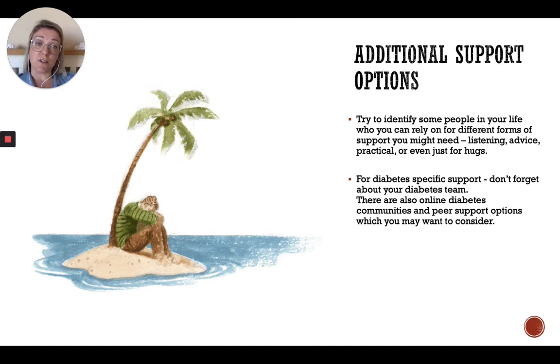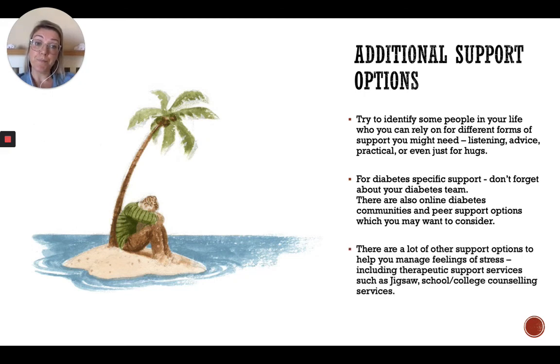For diabetes specific support, I suppose don't forget about your diabetes team, even during this time of COVID-19 where face-to-face clinic appointments are suspended. I know a lot of the diabetes teams are offering phone support clinics, and there is quite a lot happening online with diabetes support as well, such as webinars being hosted by various professional groups. So check out those platforms as well. There are peer support options, so Diabetes Ireland, for example, and a website called Trivabetes by Grania Flynn has great references to different support options available through the peer support networks here in Ireland. And there might be other support options that you might want to consider too.